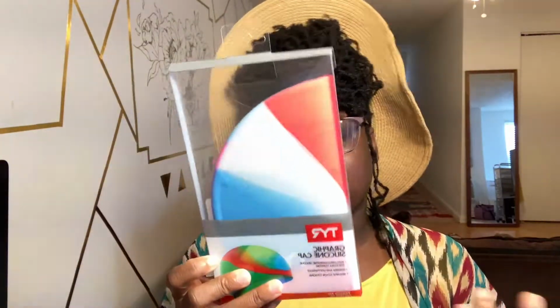So I did get a swim cap. That is essential for your locks. And if you're a little girl with locks like our baby Saya was, they obviously have children's caps as well. That's just a little bit smaller. So yeah, definitely need a swim cap. All right, let's see what else is in here.